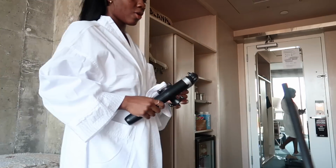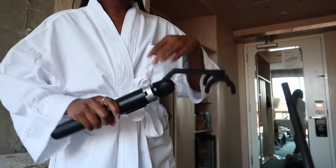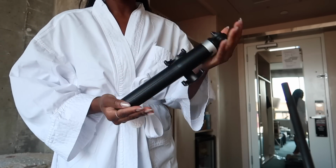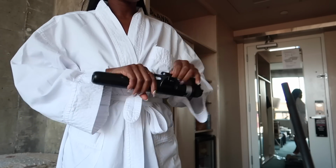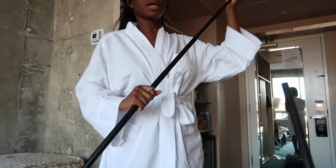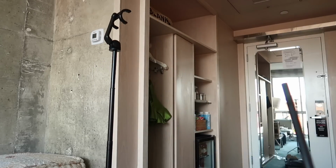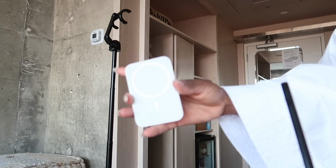I thought I left this at home. I never leave my content creation tools. I love this one because it folds up really, really small. Fits into your luggage or your carry-on, anything. And I love it. And you know, it gets really, really tall. I'm gonna put my phone in here really quickly. I'm gonna continue to charge this thing.